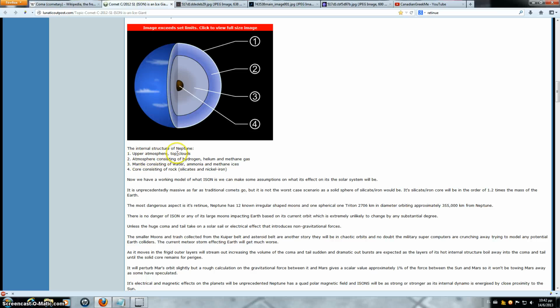Now, the internal structure of Neptune is as follows. Upper atmosphere, top clouds. Atmosphere consisting of hydrogen, helium, methane gas. Mantle consisting of water, ammonia, and methane ices. And a core consisting of rock, silicates, and nickel iron. Now we have a working model of what Ison is, and we can make some assumptions on what its effect on the solar system will be.